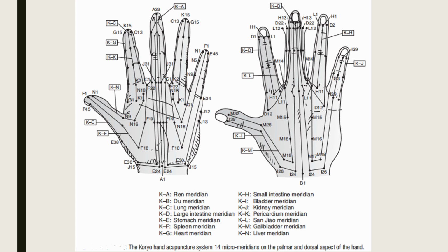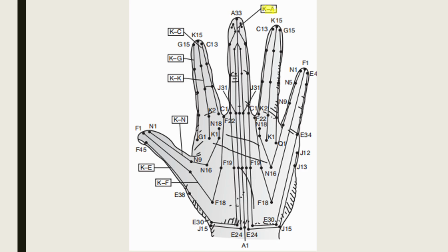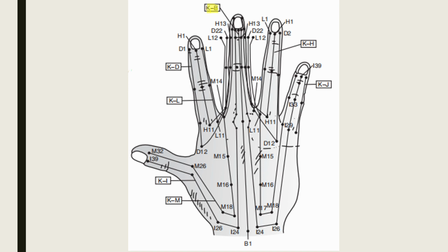Now let's talk about the 14 micro-meridians, symbols, and pathways. The Ren, symbol KA, is located on the palmar side of the hand and runs from the transverse crease of the wrist to the tip of the middle finger. Total acupuncture points, 33. Du, KB, is located on the dorsal side of the hand and runs from the transverse crease of the wrist to the lower border of the third fingernail. 27 points.